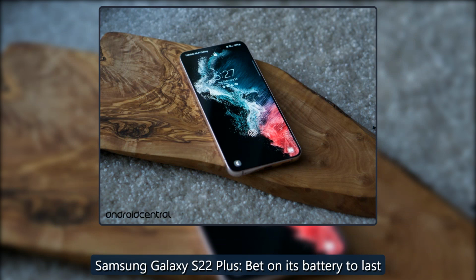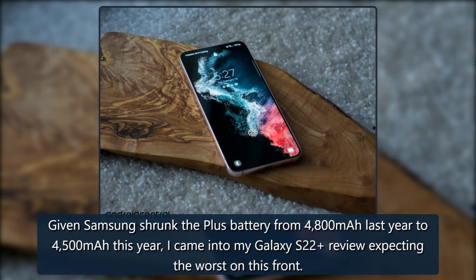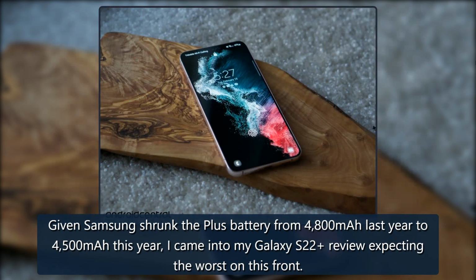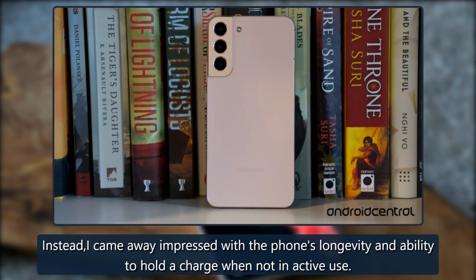Samsung Galaxy S22 Plus bet on its battery to last. Source: Nicholas Sutrich, Android Central. Given Samsung shrunk the Plus battery from 4,800 mAh last year to 4,500 mAh this year, I came into my Galaxy S22 review expecting the worst on this front. Instead, I came away impressed with the phone's longevity and ability to hold a charge when not in active use.